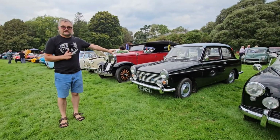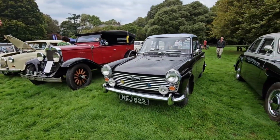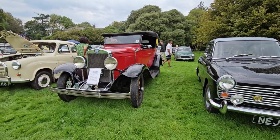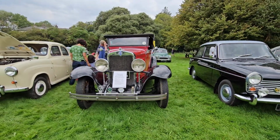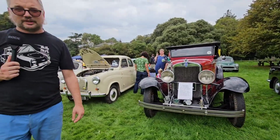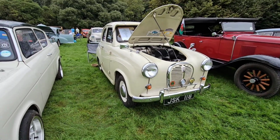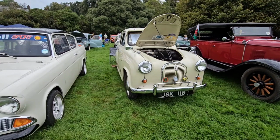Austin A40 Farina replaced the A35. This isn't a Countryman. Some had the full estate car type back end on them. Some of these cars we've seen before. So this 1929 Chevrolet is one we've seen quite often locally, and he reckons it's the only vintage car he owns that actually collects flies because it goes that quickly. And somewhere in there is the A-series engine in that Austin A35. Very nice example there, the engine somewhat lost in that tiny little engine bay.